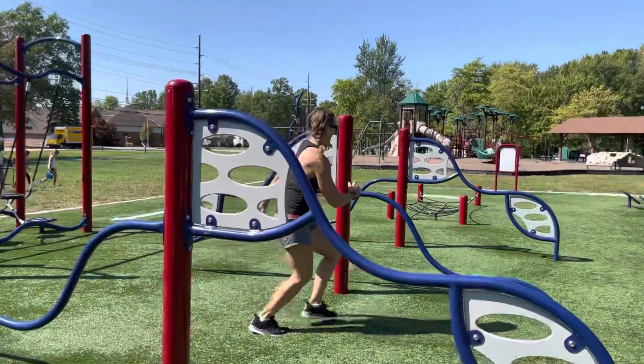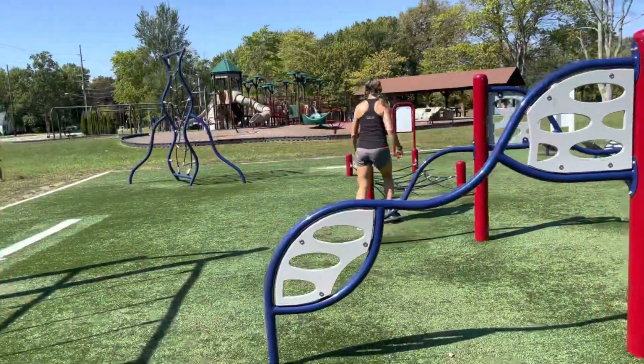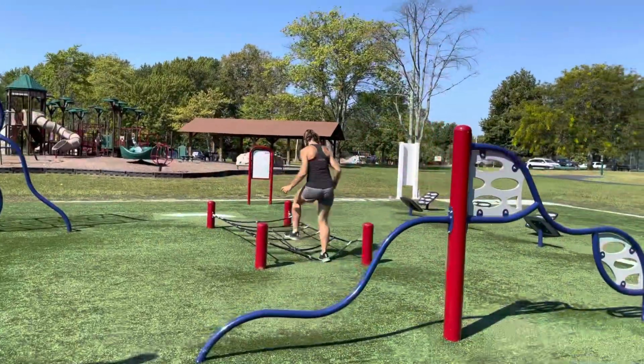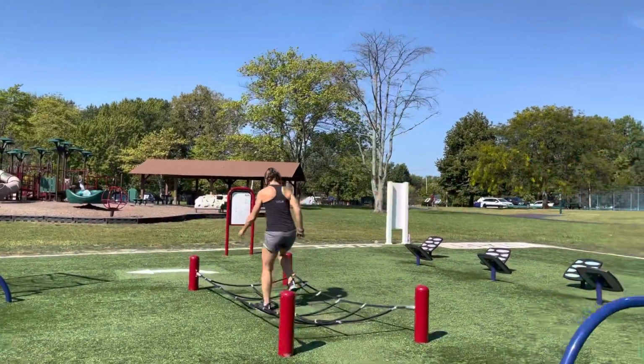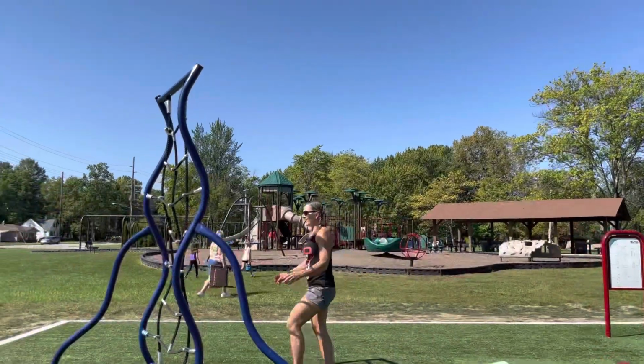Yeah, you're pretty much just going to jump through these. And there's, of course, you could go the high or the low, whatever you want to do. Here's the netting. Now you got to climb up over this one.